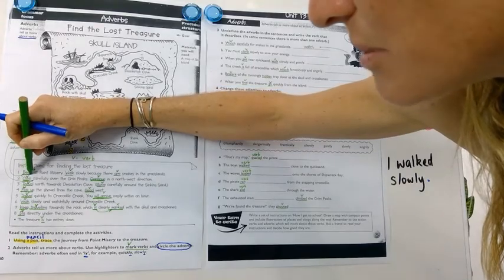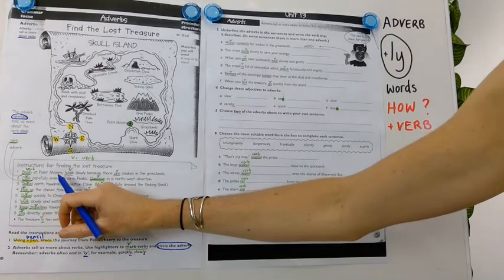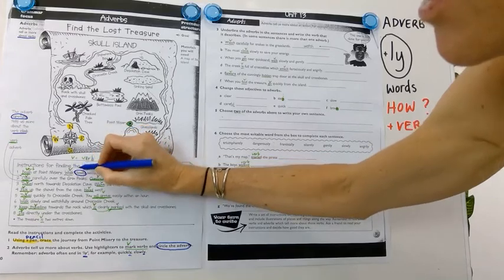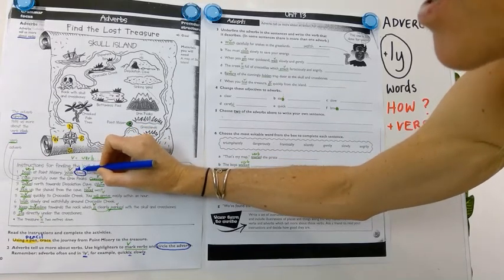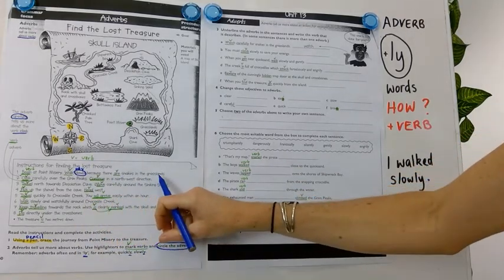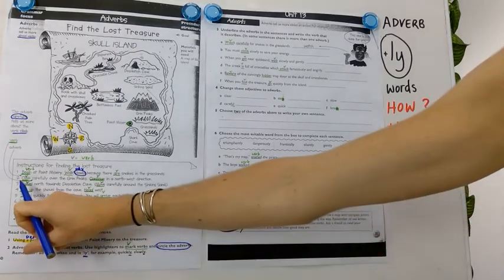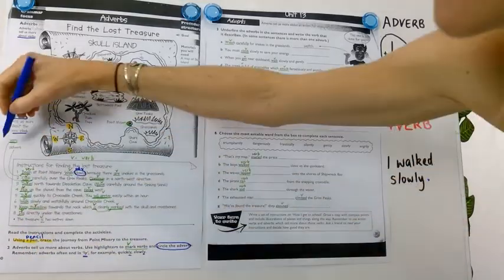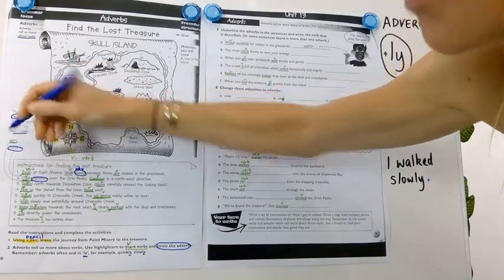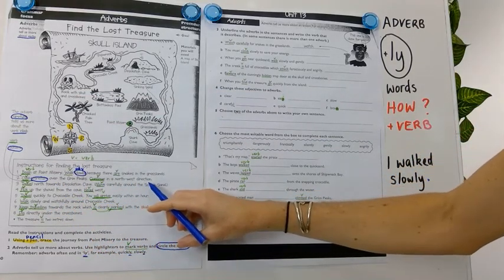Begin, it's not telling me how to begin. I'm looking for words that are telling me how. Begin at Point Misery, walk slowly. Circle that one, because that's an adverb. Walk slowly because there are snakes in the grasslands. Now that's just a noun and a noun. Climb carefully, it's given us a clue there, adverb. Can you circle carefully, please? Over the grim peaks. Continue in a northwest direction.